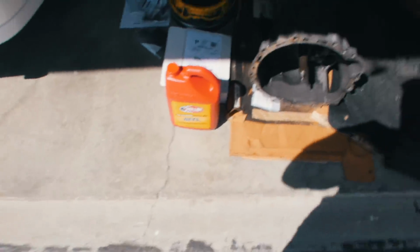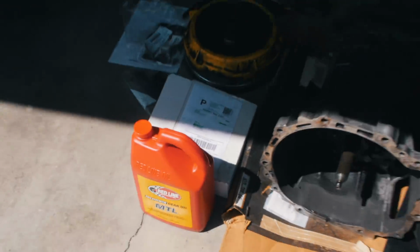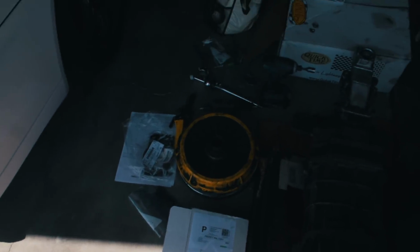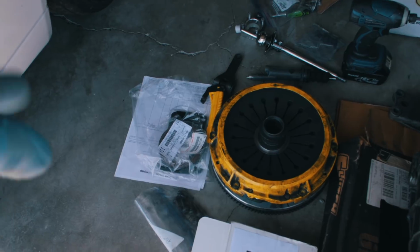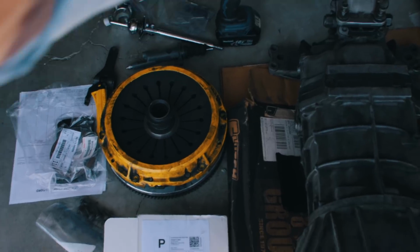I'm using MTL because there was no more Red Line MC90. Hopefully this will fix the second gear synchro pop-out issue that this trans sometimes has. And then, what else are we doing? That's the ACT clutch that's held up perfectly fine. I got a few new seals for him. The driveshaft seal, the rear main seal. While we're in there, you might as well do it. And the shifter housing on this one, because this shifter seal is disgusting.